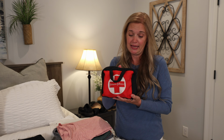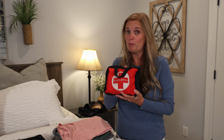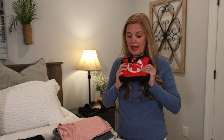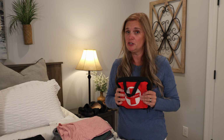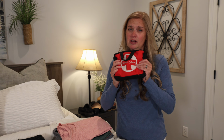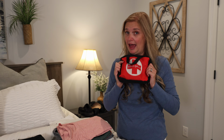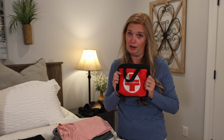I bring a first aid kit because I bring a little bit of everything. Band-aids, over-the-counter medicines, cough drops. You just never know, and if you need to go buy some medicine on the ship, it is very expensive. So this little first aid kit does not take up a lot of space, and I have everything I need if I start feeling unwell.